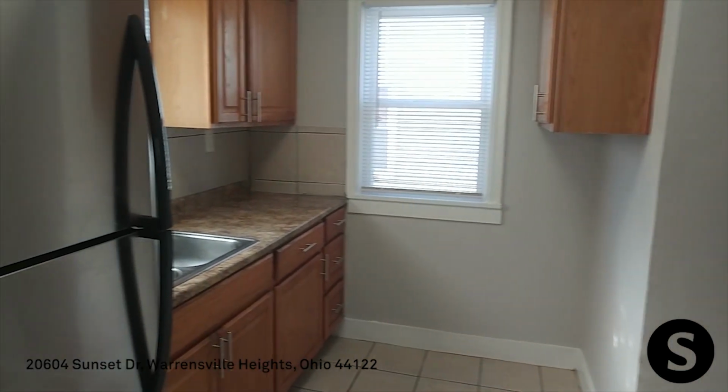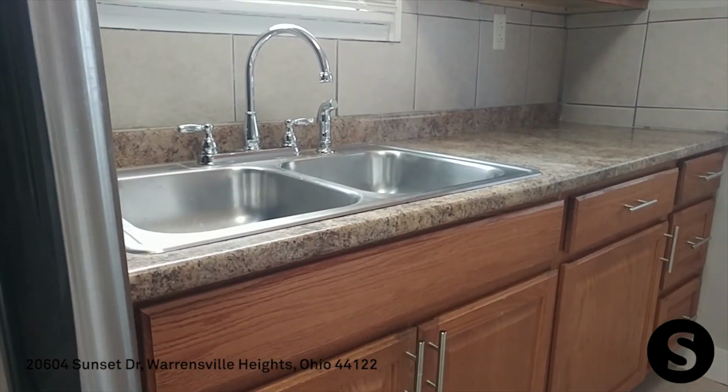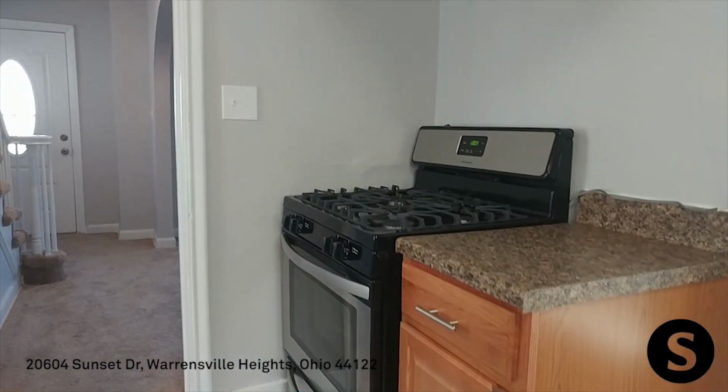So in here we have the kitchen. We refinished all of the existing cabinets in here. We installed new hardware on every cabinet. We also installed new countertops, a new sink, brand new stainless steel appliances, and a new light fixture.